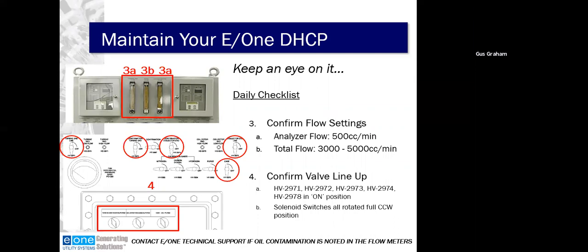The next thing you want to look at is your valve lineup, and just below the analyzers is a series of manual valves, and we want to confirm that the upper row, the ones identified in the red circles, HVs 2971, 72, 73, 74, are all rockered to the on position, and that 2978, the case sample to the lower right, is also in the on position. And lastly, we want to look at our solenoid valve positions. Those switches on the face of the flame-proof enclosure should be all rockered to the full counterclockwise position.